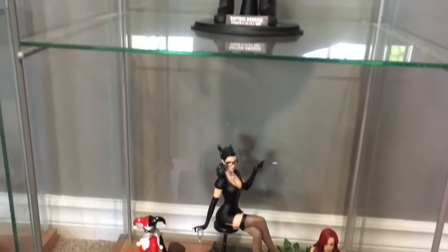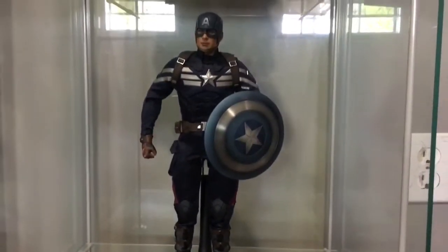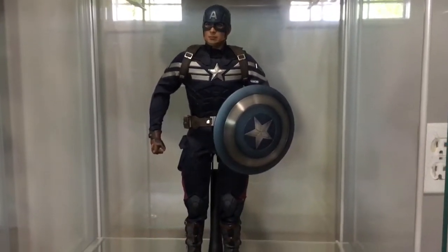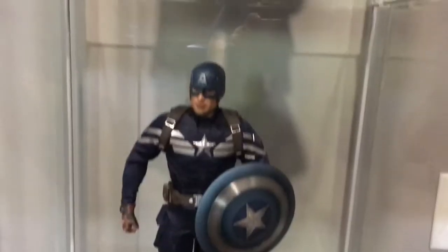Now moving up into Hot Toys movie figures here. This was the first one I ever got. This is Captain America from the Winter Soldier, which is my favorite of the Marvel movies.